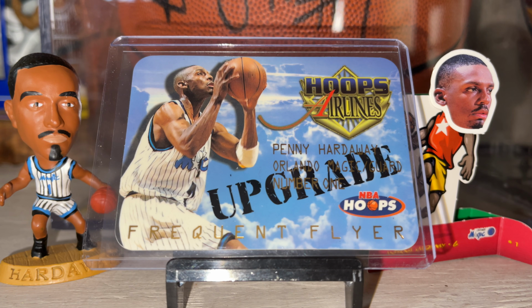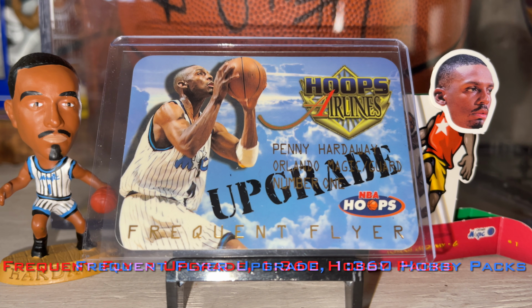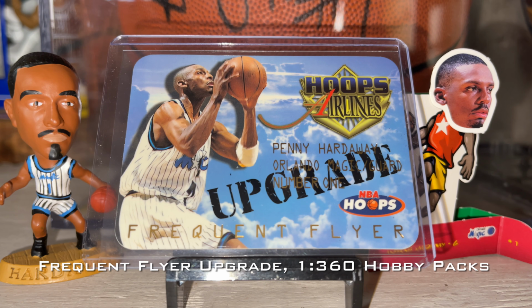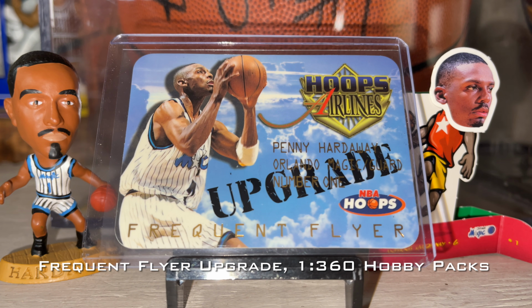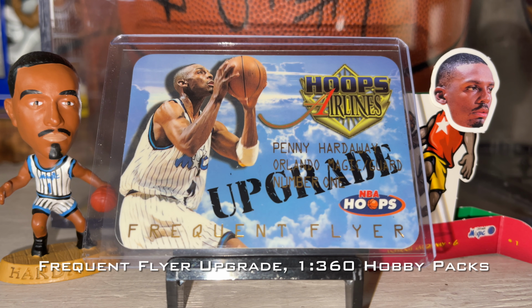So these are 1 in 360 packs. Again, this and the regular are hobby exclusives. I don't know if I mentioned that before. So you're only looking for them in the hobby boxes. So you're looking at about 1 per 10 boxes to get an upgrade. And again, you're looking for the Jordan and the Kobe.